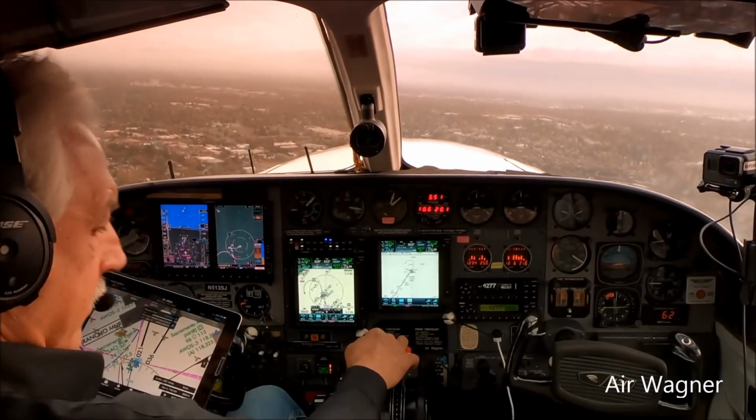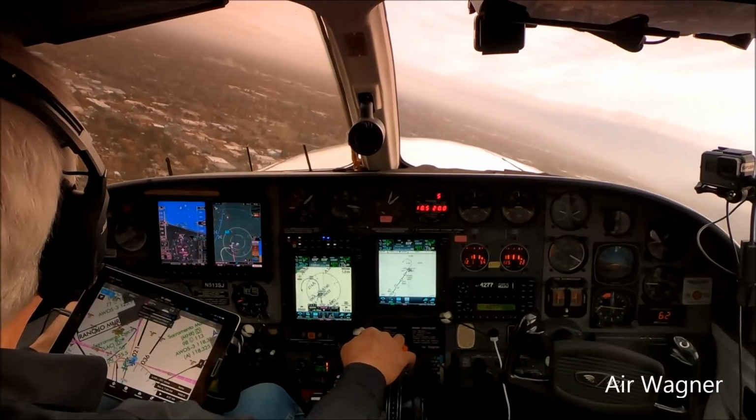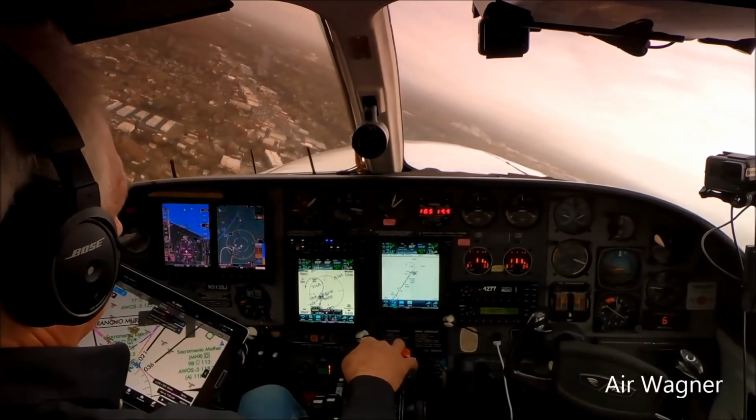Cessna 419, taxi back to runway 20 via Alpha Mike, cross runway 12, this frequency. Runway 20 via Alpha Mike, cross runway 12, this frequency, 63419.